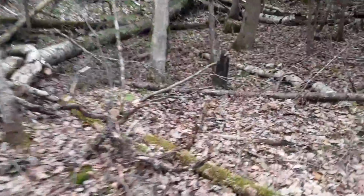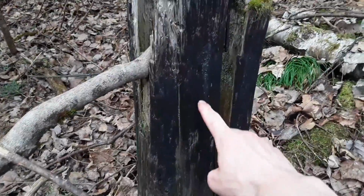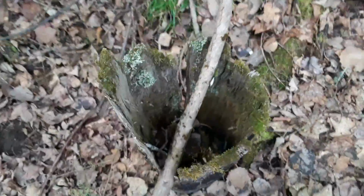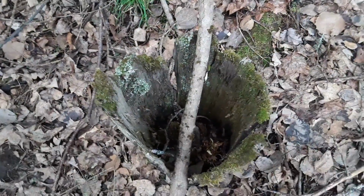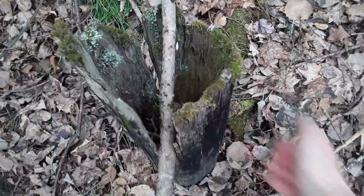Now this is one of their communication lines, probably telegraph. You see that? It's been preserved by this creosote. You see what happened? The inside rotted because the creosote didn't sink into the pole that far, but the outer shell got left because that's where the preservative is.